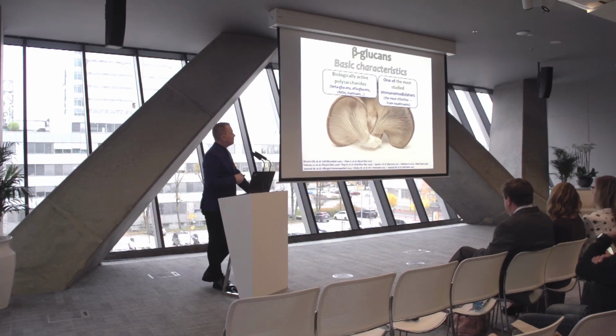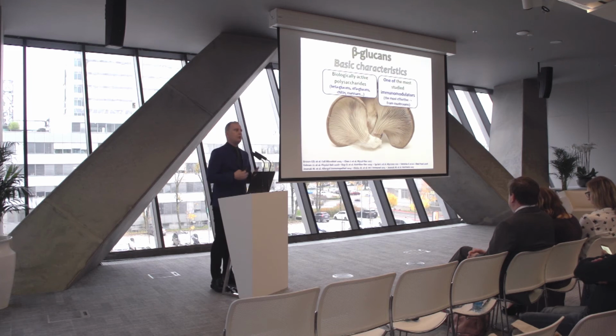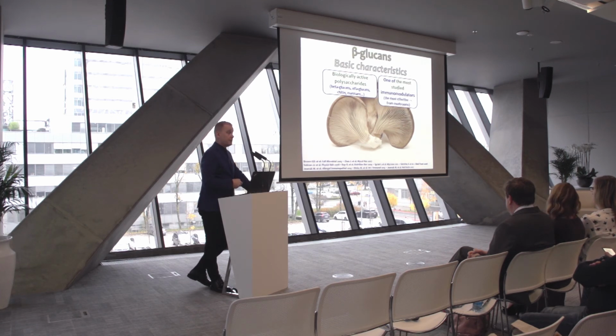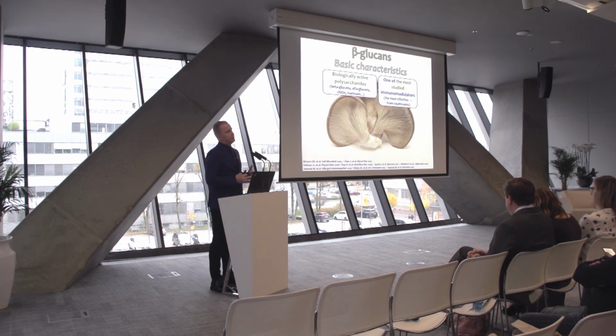They have been very extensively studied, not only in the context of immunomodulation in infectious diseases, but there is also quite a big amount of data with oncological therapy, with some other chronic diseases and so on. And we have several sources for beta-glucans, and according to animal studies, laboratory experiments, but also clinical data, we know that the most effective ones are those extracted and isolated from mushrooms.